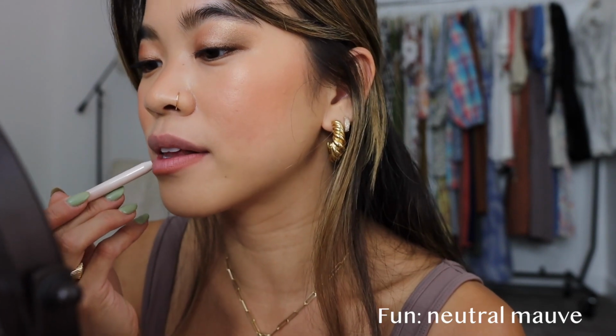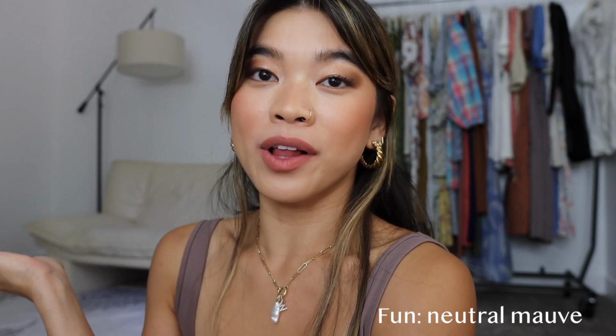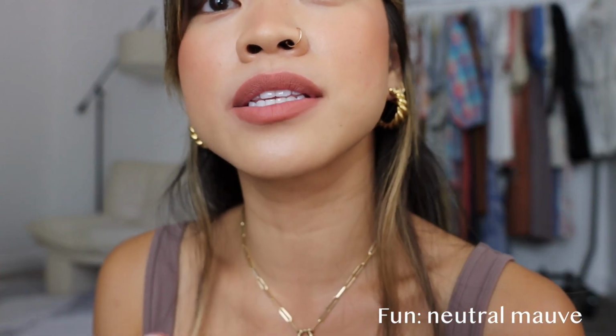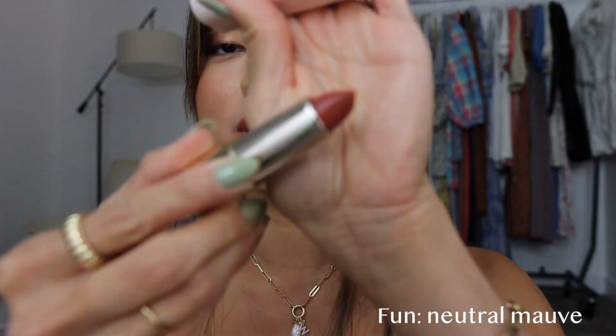And here we're getting a little bit deeper too in the shade range. I hate to say it, but it's so flattering. Fun is so beautiful. This is just the liner. Every dang shade, guys. Whew, I don't know how you're gonna pick a shade because I'm having a really hard time right now. The lipstick.